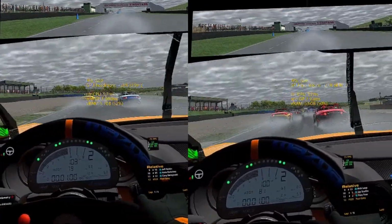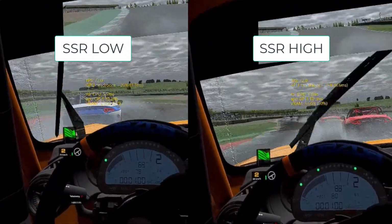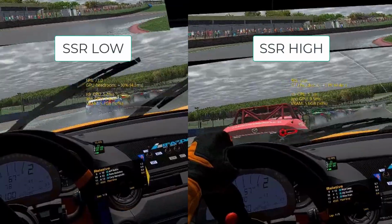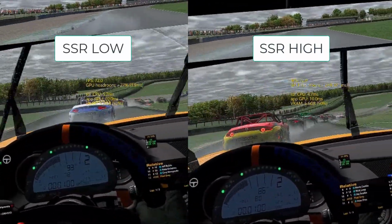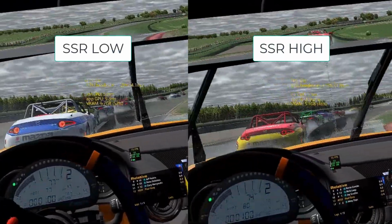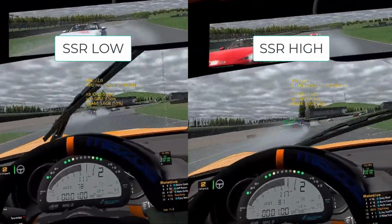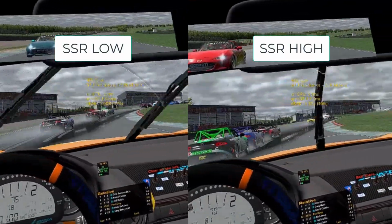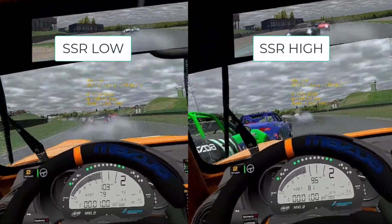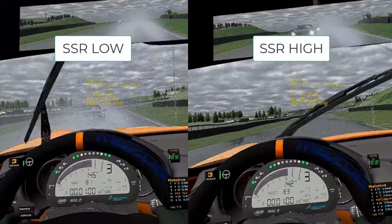Here is a standard 12-car AI race with SSR set to low on the left and high on the right. As you can see, the performance is still pretty good, with a decent GPU headroom still available at about 25%, delivering a solid 72 frames per second on all parts of the track. Of course, with larger races, 30 cars on the track and so on, the GPU headroom is probably going to reduce considerably, particularly at the grid. But as you get into the race, you may well be able to keep your frame rate steady enough to actually enjoy racing in the rain. And remember, this is with a 4070 Super, not a 4090. But the question still remains, after all this, is SSR actually worth all this effort?